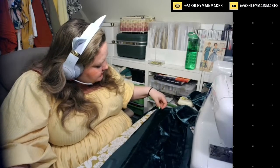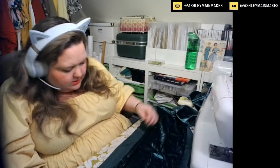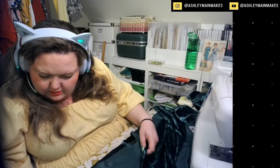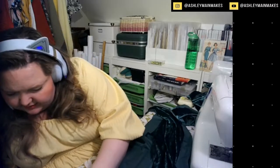Right, so the way you do this is you basically line up with one side of the slit at a time. Of course, again, new feet and stretch velvet.